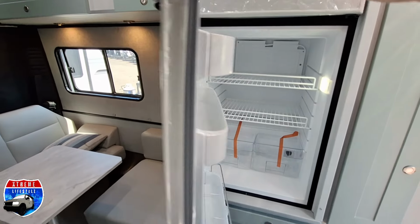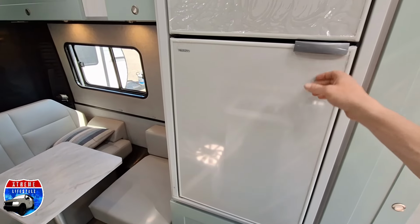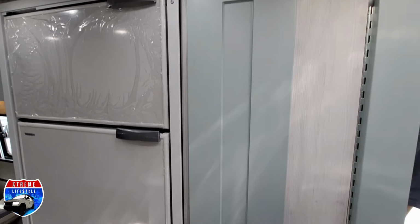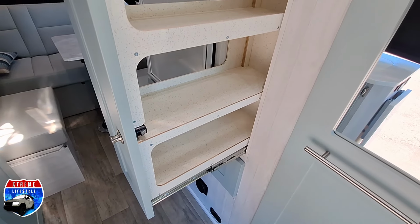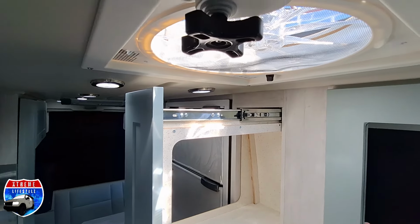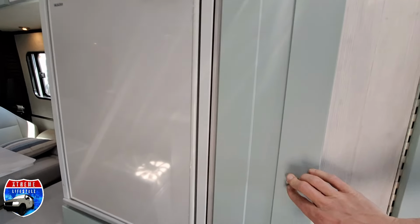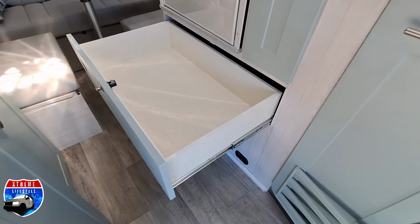Here is our 12-volt compressor-style fridge. Runs off battery. It's a double door, so we have our fridge section here and our freezer section up top. Right here is going to be our pantry. Pull out that pantry. 12-volt fan above that. Runs off battery, draws minimal amounts of watts. Here's our huge pot and pan drawer, is what I consider it, but it'd also be perfect for a dresser.